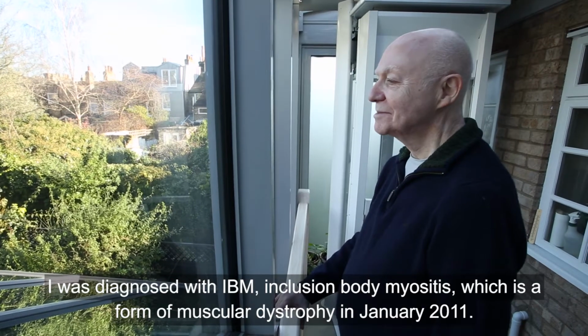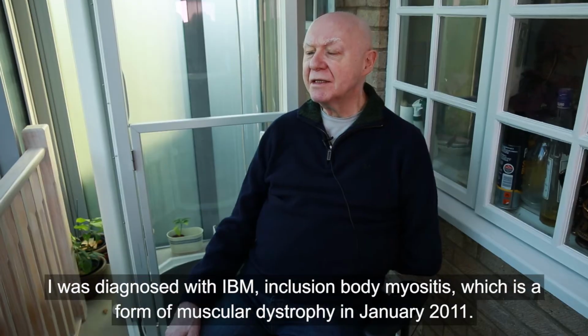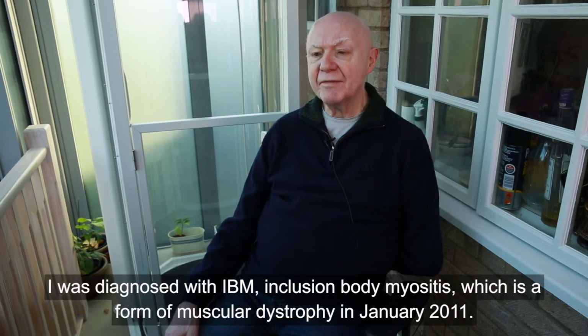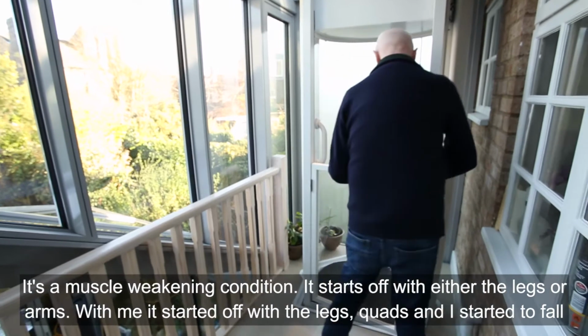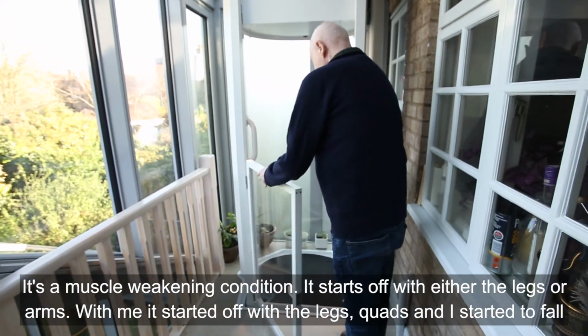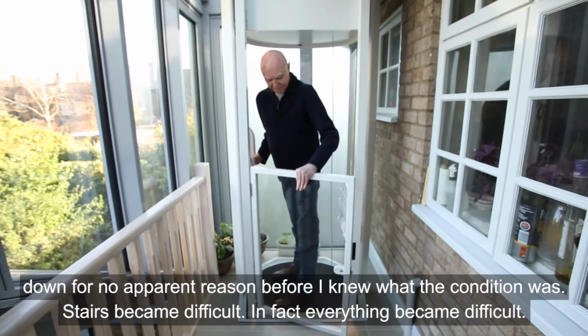I was diagnosed with IBM, inclusion body myositis, which is a form of muscular dystrophy, in around about January 2011. It's a muscle weakening condition. It starts off with either the legs or arms. With me it started off with the legs, the quads, and I started to fall down for no apparent reason before I knew what the condition was.